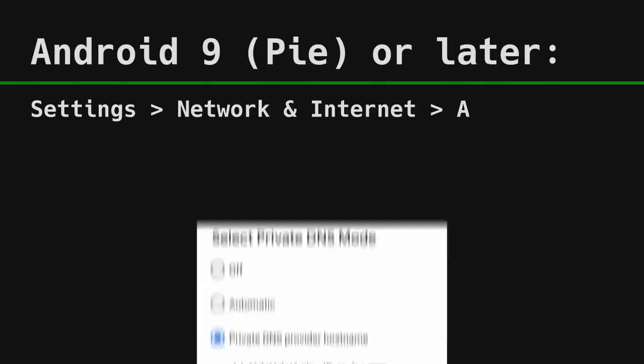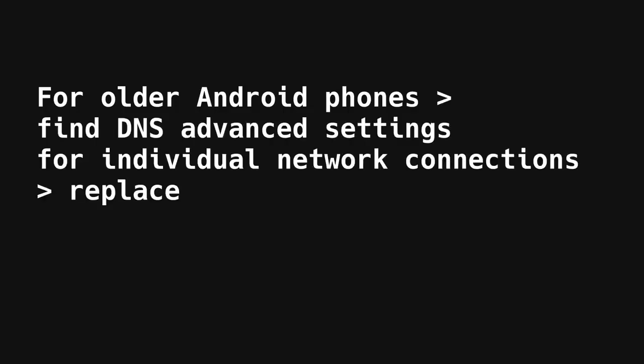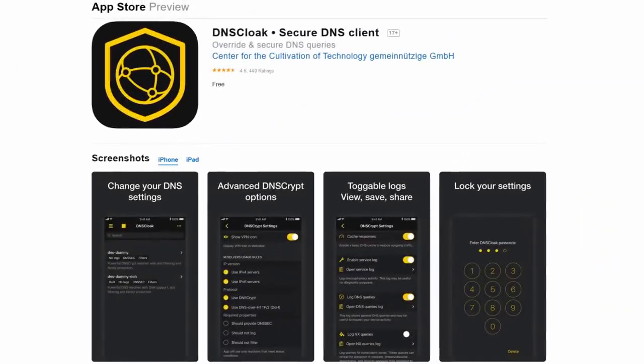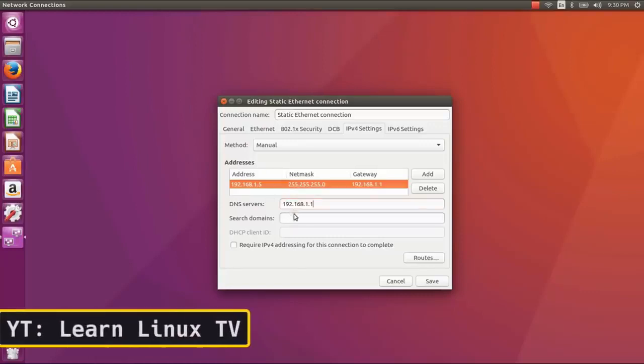Android Pie or later supports DNS over TLS for all networks, which you can find under Advanced in Network and Internet settings. Older Android devices support DNS encryption for individual networks. This requires following the traditional mechanism of replacing your DNS servers with the ones that you choose for handling encrypted DNS queries. On iOS devices, a recommended open source DNS client is DNS Cloak. Mac and Linux let you easily configure your DNS in network connections under System Preferences.